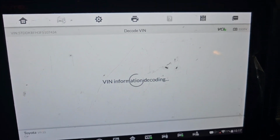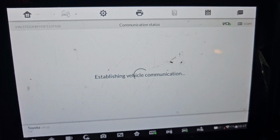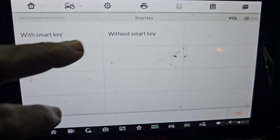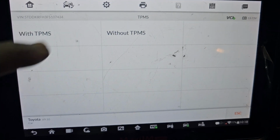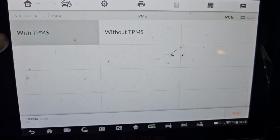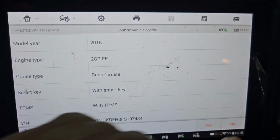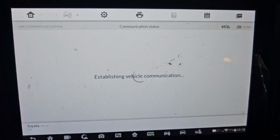Okay, I'm able to read the VIN number, which is good news. Radar cruise. With the smart key, this is a push button. Tire pressure monitor sensor. It has tire pressure. This is a 2015 car, say yes. Let me stop the hazard light.